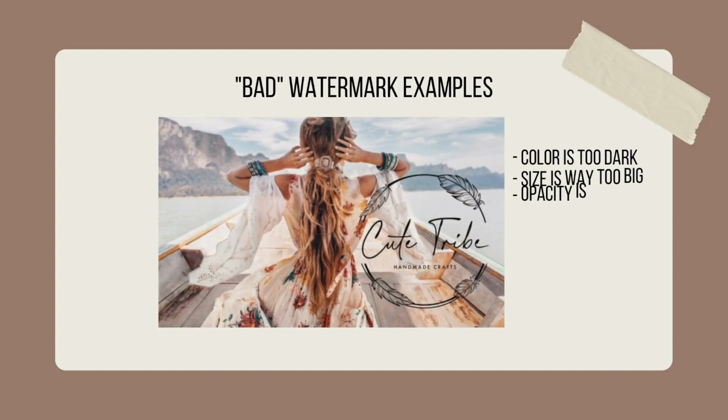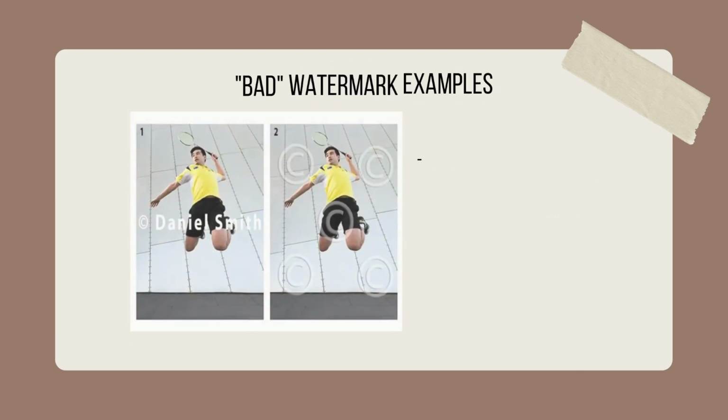Now I'm going to go ahead and show you guys what some good and bad watermarking examples would be. We will start with some bad watermark examples. So here we have an absolutely beautiful photo, and then this watermark just kind of killed it. The color's way too dark, the size way too big, and the opacity is just too solid.